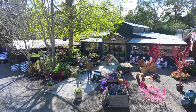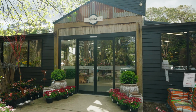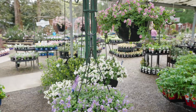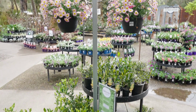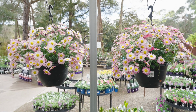When it comes to garden trends, sometimes what is old is new again. And there's no better example of this than the latest trend out of Europe and North America. It's hanging baskets, and they're back in a big way. This is the beautiful greenery in Mount Evelyn, and it's leading the way with some inspirational hanging basket ideas.